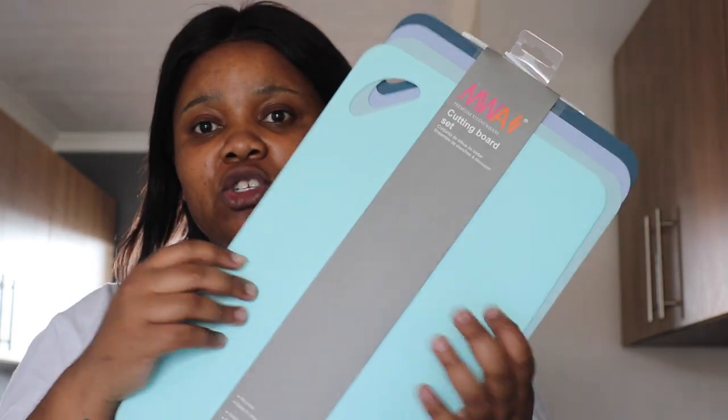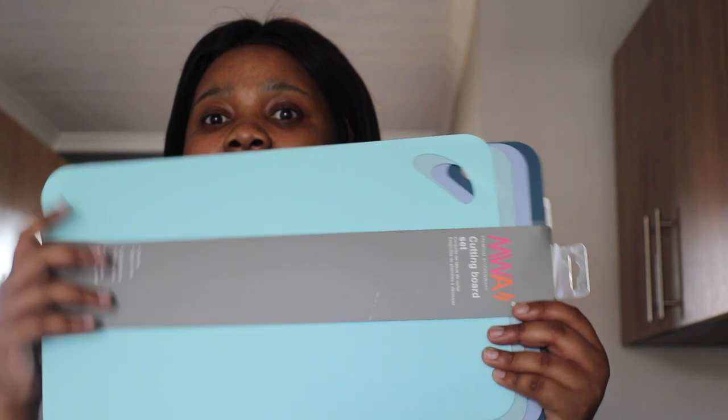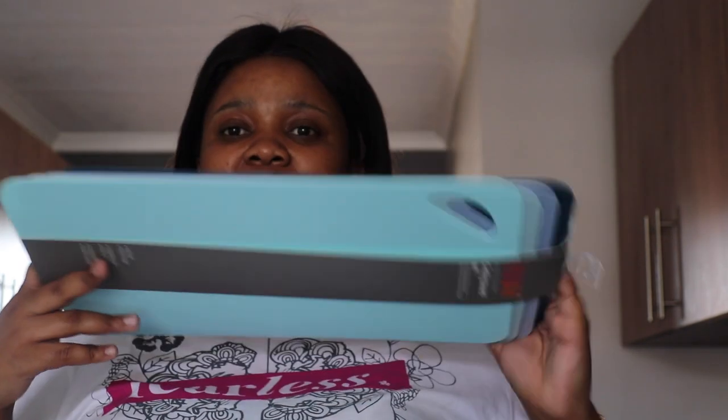I got a chopping board set. It's got four chopping boards. This was 100 Rand. And it's non-stick, so it's got this rubbery feeling. And it's plastic as well. Obviously, this is just for my chopping. This light is annoying. Okay, that's much better. That's just for my chopping.